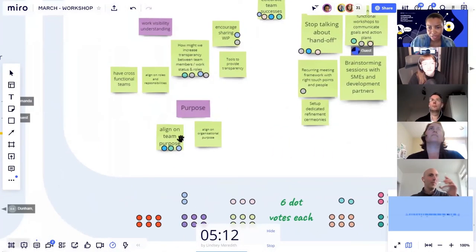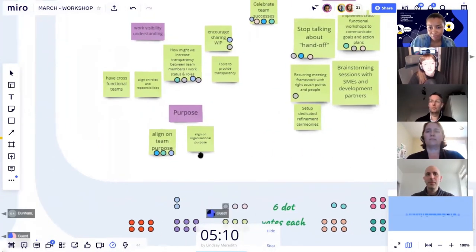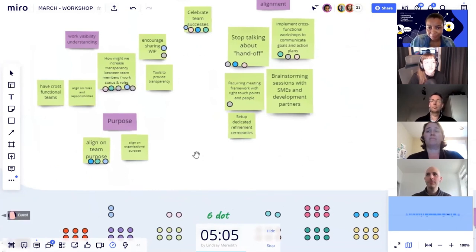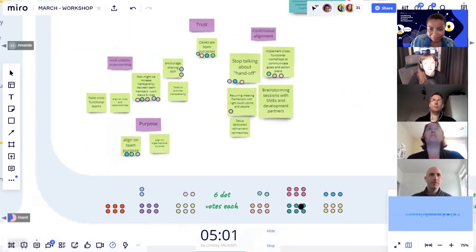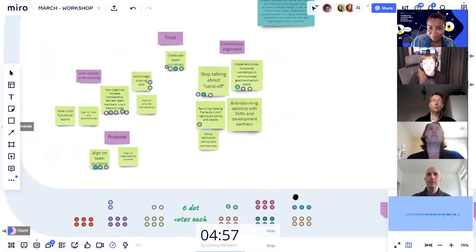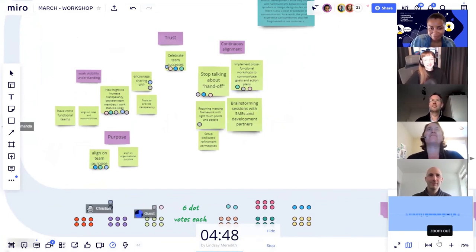Has anyone used dot voting on other boards that they've created before? Yeah. It worked out well, actually. Quite useful. Very useful. Yeah, me too. Also a good experience. Yeah, I really liked it. When people have to pick, it really helps align priorities.